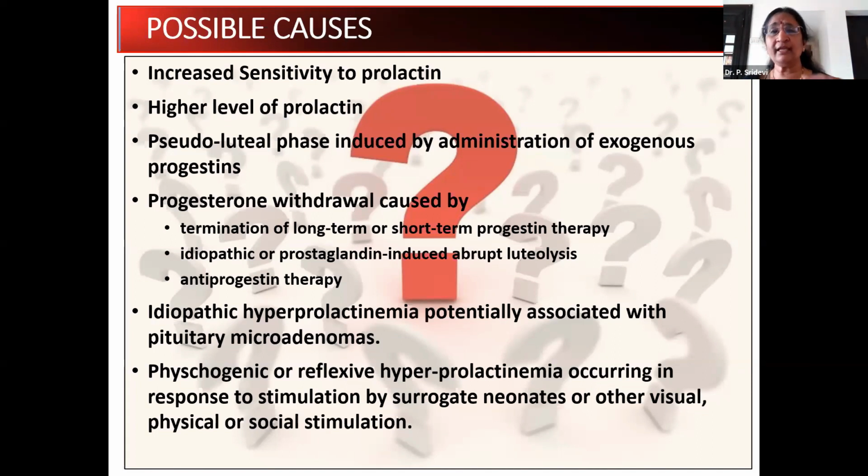So this progesterone can be endogenous progesterone. That means there is a regression of the CL. That's why prolactin is increasing. Or I'm exogenously administering progesterone and withdrawing it. Or I'm regressing the corpus luteum, so progesterone is withdrawn. So in any way, there could be an increase in prolactin secretion. Okay. So please remember, the sensitivity to prolactin or a higher level of prolactin is the causative factor for pseudopregnancy.